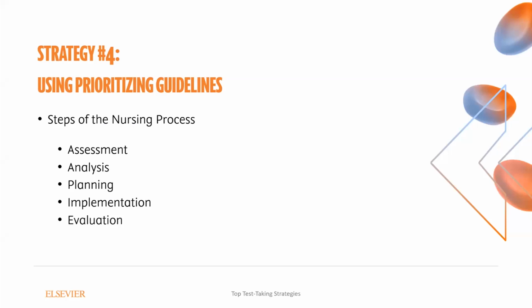So when asked about the immediate, initial, or first nursing action, you want to select the option that is an assessment action. If assessment option is not addressed in one of the options, then from there, follow the steps of the nursing process. One exception to this guideline is in emergency situations. In an emergency situation, you may need to take an action rather than perform an assessment.